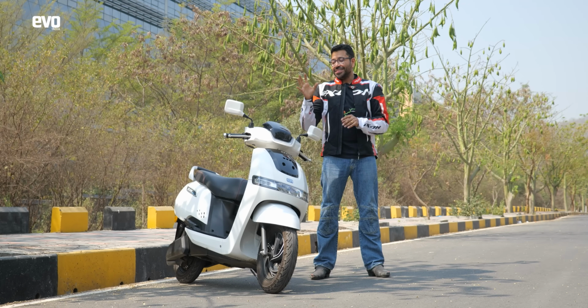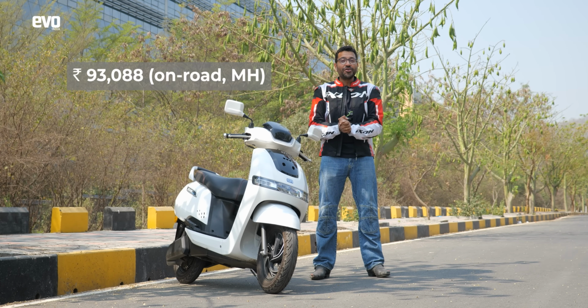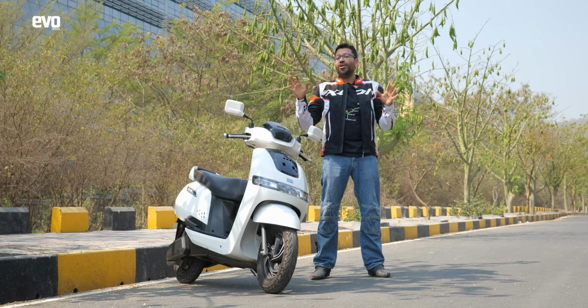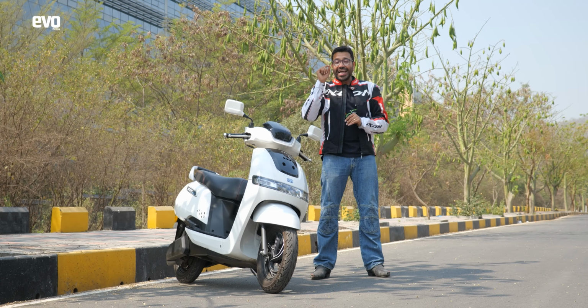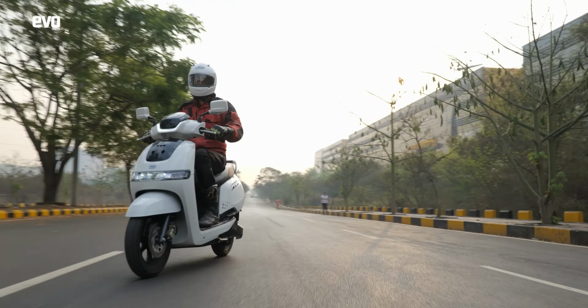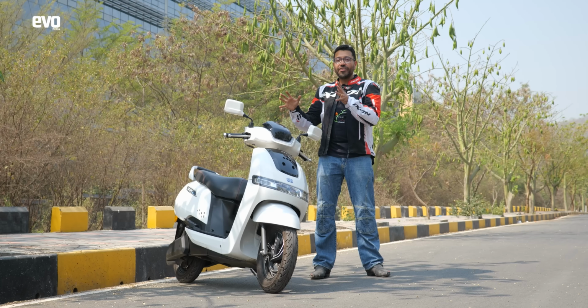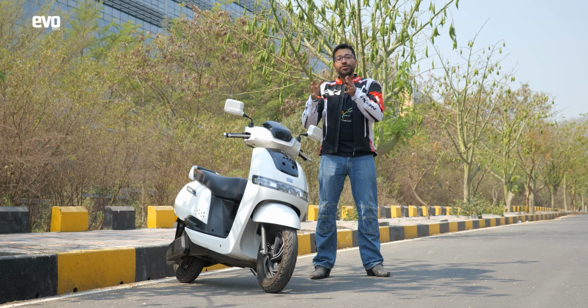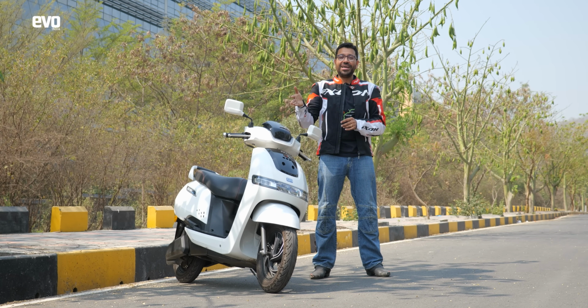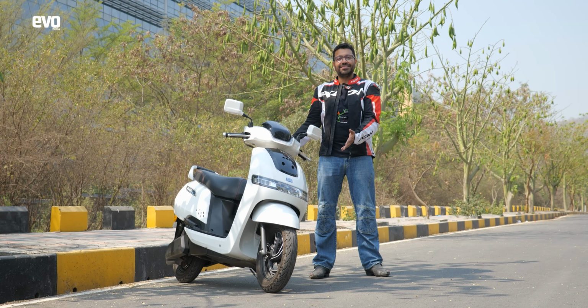In terms of pricing, the iQube is brilliant. It costs 93,000 rupees, and that is the on-road price in Maharashtra, including all the subsidies and everything that you would get. And that makes it cheaper than a petrol-powered NTORQ. So this electric iQube is cheaper than a petrol NTORQ, and that makes it a no-brainer. Of course, it has a small battery, but it uses that small battery to good effect on the pricing front. And in terms of value for money, the iQube is excellent.